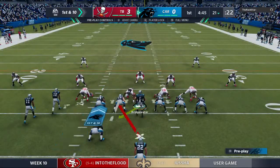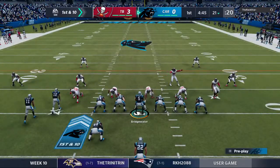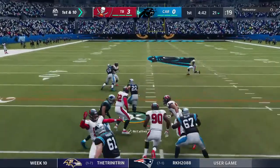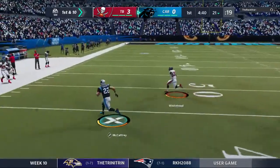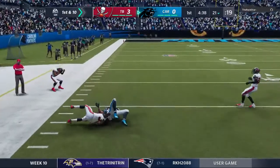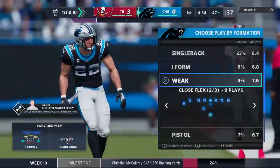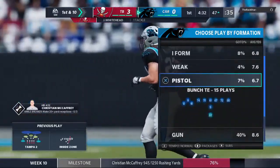Bridgewater and the Panthers going to come up here 1st and 10 at their own 21. First carry for Christian McCaffrey. And he'll be taken down, but not before they work it across midfield. He's able to rip off 32 on that one.